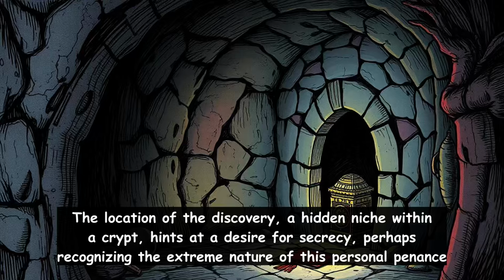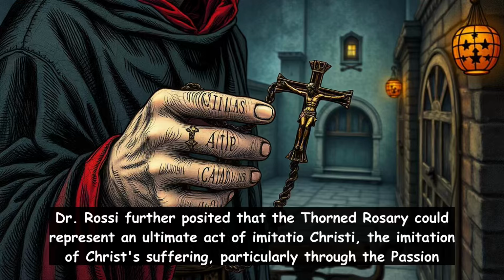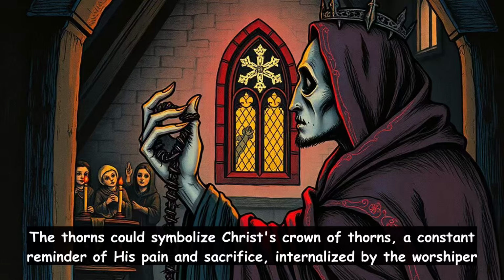The location of the discovery, a hidden niche within a crypt, hints at a desire for secrecy, perhaps recognizing the extreme nature of this personal penance. Dr. Rossi further posited that the thorned rosary could represent an ultimate act of imitatio Christi, the imitation of Christ's suffering, particularly through the Passion. The thorns could symbolize Christ's crown of thorns, a constant reminder of his pain and sacrifice internalized by the worshipper.